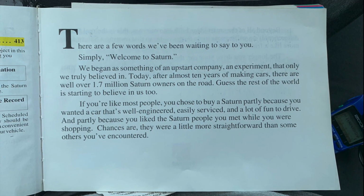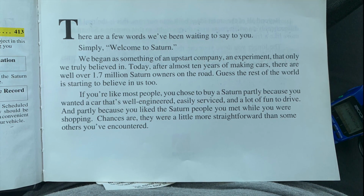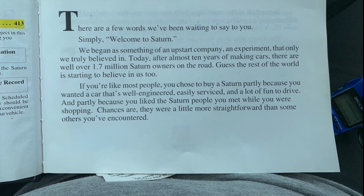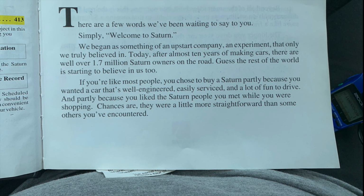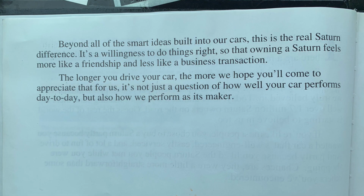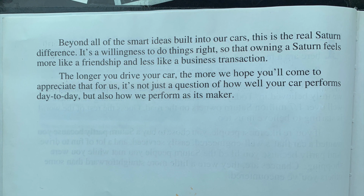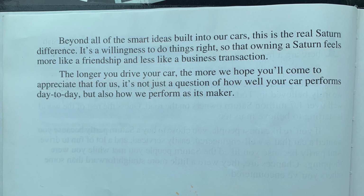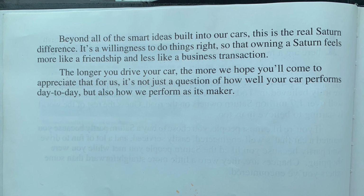If you're like most people, you chose to buy a Saturn partly because you wanted a car that's well engineered, easily serviced, and a lot of fun to drive. And partly because you liked the Saturn people you met while you were shopping. Chances are, they were a little more straightforward than some others you've encountered. Beyond all of the smart ideas built into our cars, this is the real Saturn difference. Its willingness to do things right, so that owning a Saturn feels more like a friendship and less like a business transaction. The longer you drive your car, the more we hope you'll come to appreciate that for us.